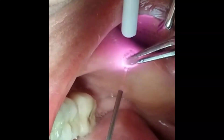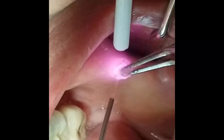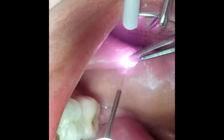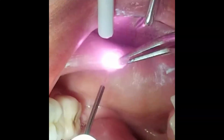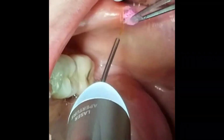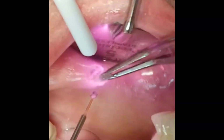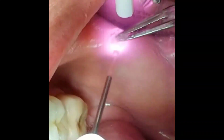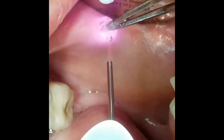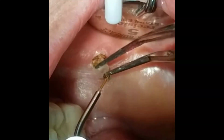Once you get to the thicker stalk underneath, you will have some resistance. So you have to just remember that the energy comes out the end of that tip, and you have to give it a second or two to penetrate the fibrous stalk of these fibromas. Also keep in mind that anything you cut out of the mouth, you need to send for biopsies. We do with all of these. We send them all for biopsy 100% of the time. And tell the patient that the pathology lab might send them a bill or want their medical insurance information.